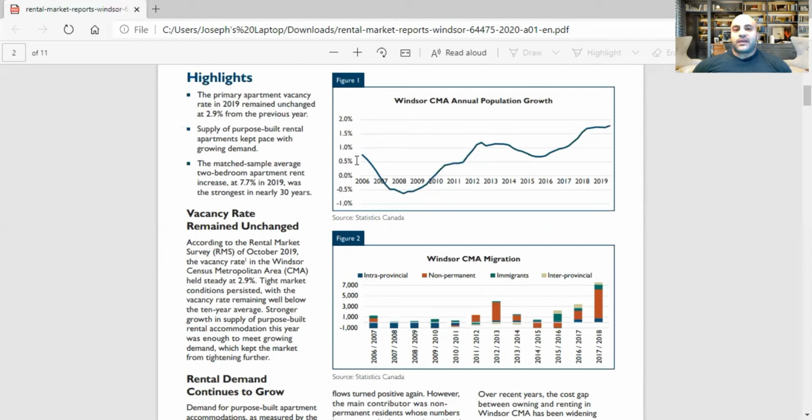It helps manufacturing here in Windsor. So, we see here that population growth started to decline, and it declined all the way into 2008. And that was, of course, our recession, right? I don't know if you're old enough to have lived through that recession and actually acknowledge it.